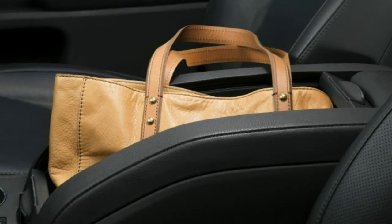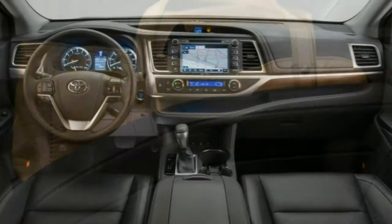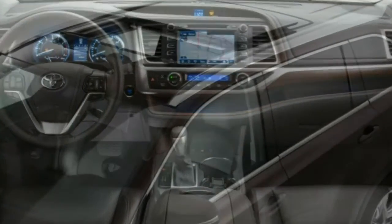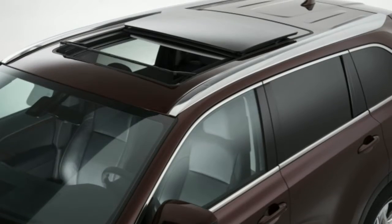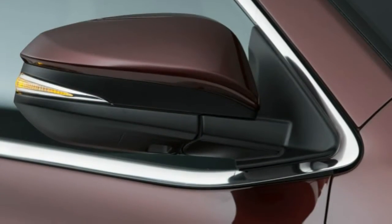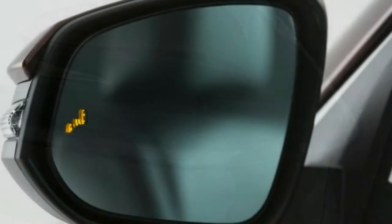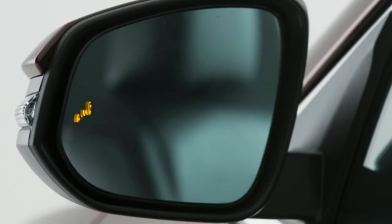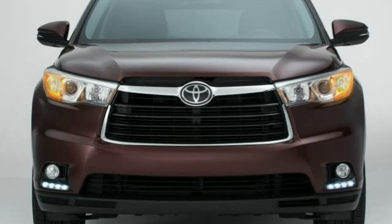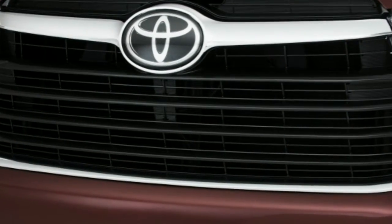If you're expecting big-time space in the way back, we should warn you that adults will still find it cramped relative to some rivals. Kids will be fine, though, and the 3 across seating bolsters the Highlander's credentials as a minivan substitute. On the cargo-carrying front, the available height-adjustable power liftgate with memory height settings is a boon in garages with low ceilings. Maximum hauling capacity tops out at 83.7 cubic feet, which is an average figure for this class of vehicle.